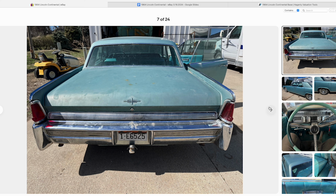Here we can see the rear of the car. Again, you see that patina kind of feel on the paint. A lot of times this can be polished out if that's something you want to do. Of course, I think most people would end up painting the car. What we can see here is it does have a trailer hitch. That's a very rare option that was available. And sometimes these are aftermarket. Sometimes it was like a Ford product number. I own one myself. That's how I know.